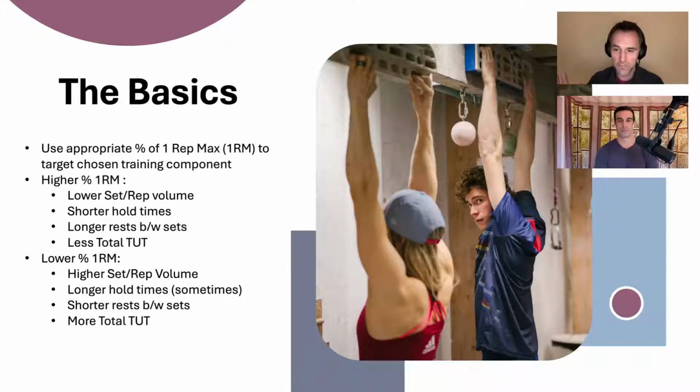There's no magic hangboard protocol. One that works for me might not work for you, and vice versa. Okay. And Steve, the best hangboard protocol? It's the one that you do. Exactly, that's the take home, right?